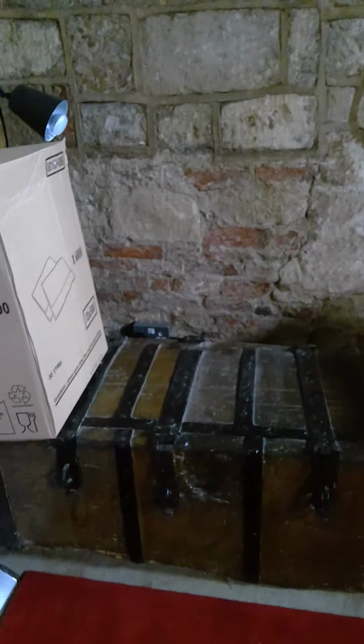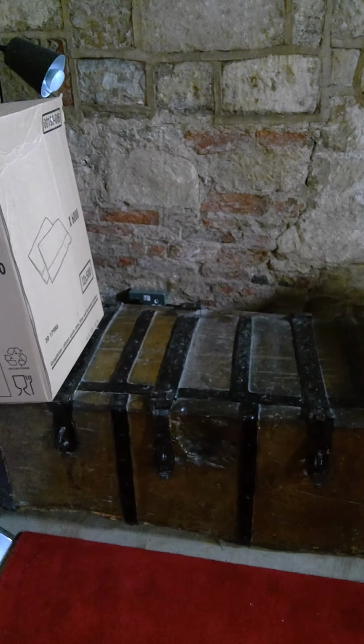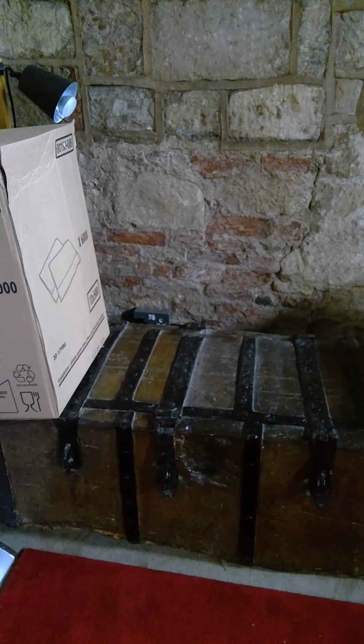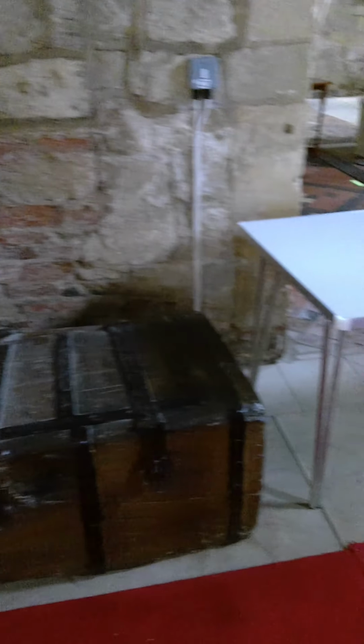And it was so nothing dodgy could go on. Everything was stored in that chest, and there were 3 locks. The vicar had 1 key, and 2 church wardens had the other keys. And it could be only opened when they were all here together. So that's Snaith Priory, and I hope you've learnt something from that.